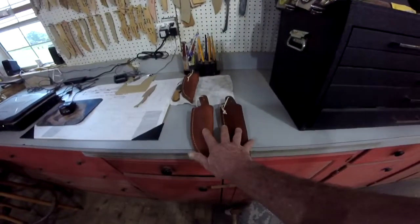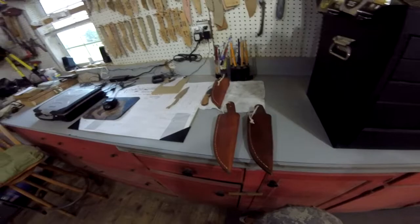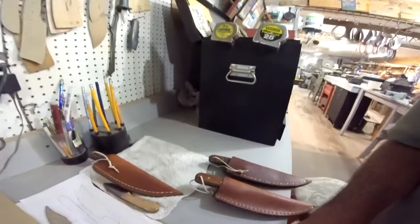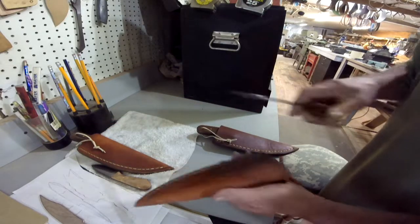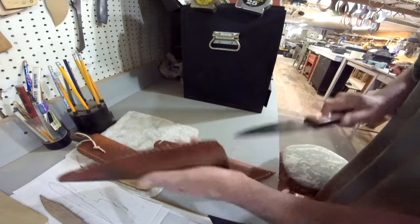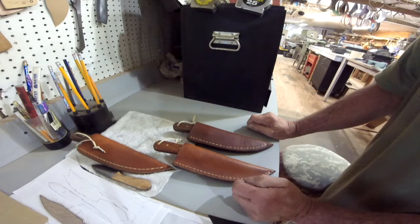Look nice. And by the way, before we go, these are still available. Two Wallace ones. If you hadn't seen them, here, I'll set the camera down and show them to you. Mahogany handle on this one. Walnut handle on this one. Let me know. I need to sell them. I'm tired of looking at them.